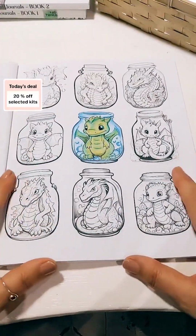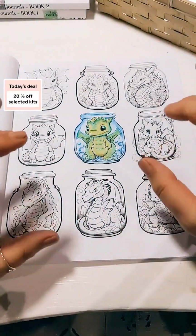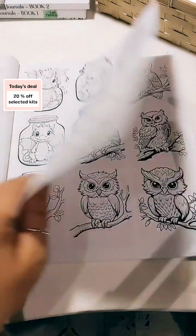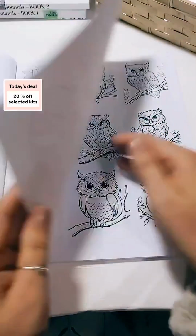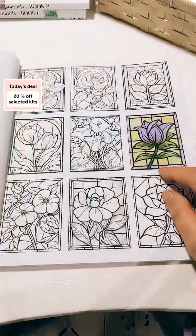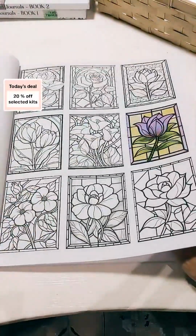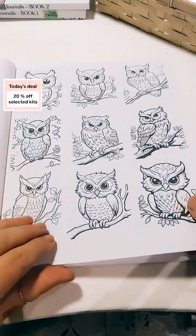Okay, so this book on every single page has a whole load of little pictures to colour in. You can use pens, but make sure you have a piece of card that will sit between so it doesn't go through to the next page. Pencils are what I've used on that one. I've used marker pens on this one. The owls, I know, Mel, they're too cute, aren't they? So many different ones, and they're just cute.